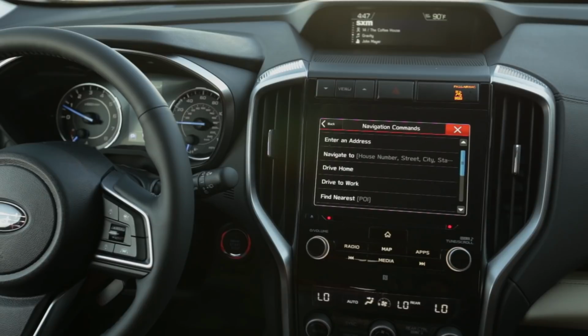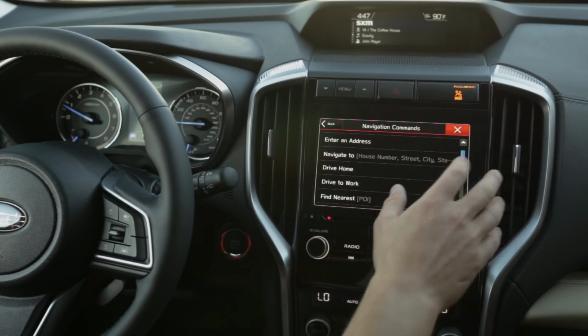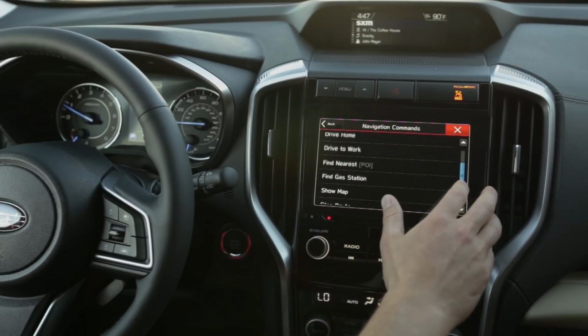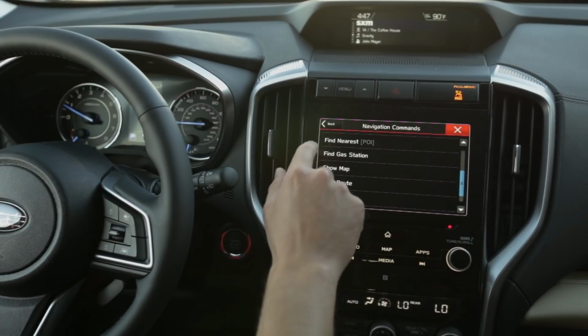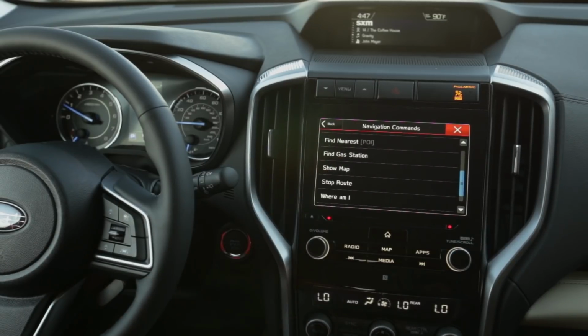So if I go to navigation commands, like I was saying earlier, you can simply say drive home, drive to work, or if I'm looking for a specific destination, for example, King Soopers or a Starbucks, I can simply say find nearest. Now, like I said, big chains, things like that, those are going to pop up. But for the most part, it's not going to find little mom and pop kind of shops if you say find nearest. For those, you're going to probably need to look up the address and then say navigate to.